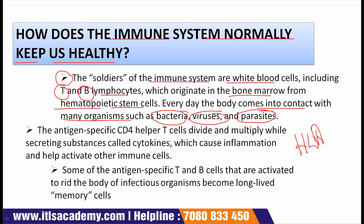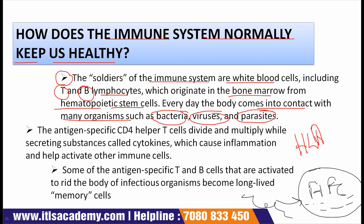If I draw, what are antigen presenting cells? If this is a cell, that is an antigen presenting cell, and there is any foreign antigen coming, this APC will break this particular antigen into minute or smaller fragments, and then it will present it on its surface.